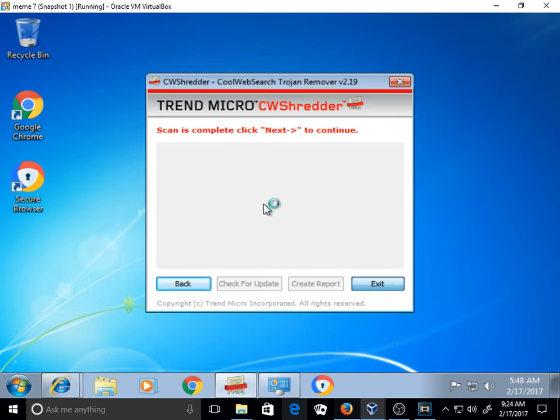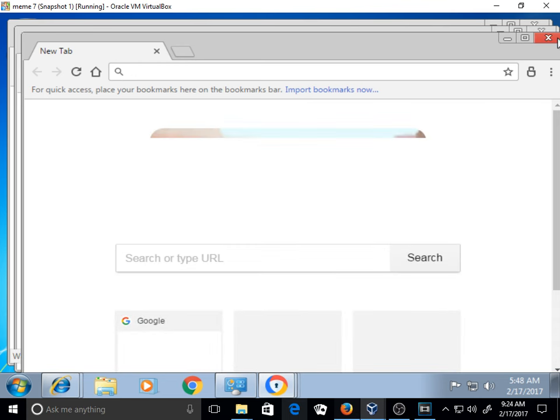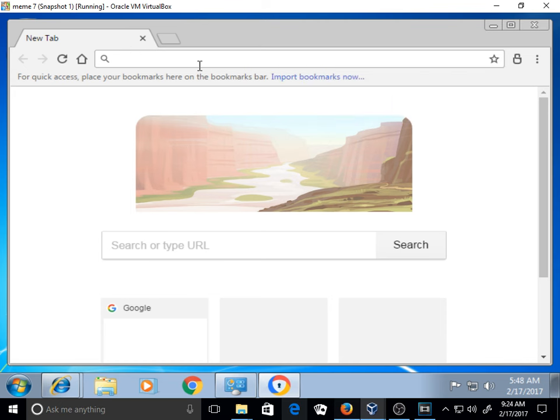Next, I need. Cool web search was not found on this system. What? Oh, gosh. Is this my new meme program? It literally looks the exact same as Google Chrome, or at least the layout does. I don't know.